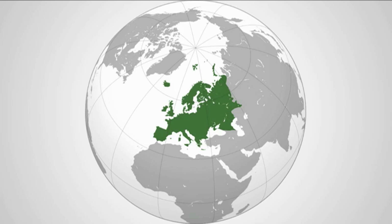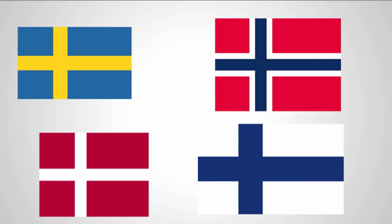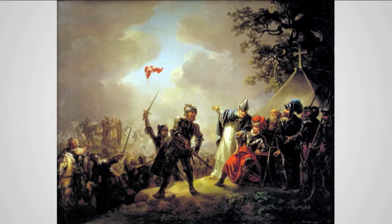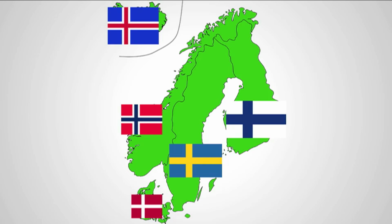First, let's start off in Europe, where many flags were simply inspired by their neighbors. The Scandinavian countries all share the creatively named Nordic Cross. Why is this? Denmark. Denmark's flag dates back to the Crusades and has been flown ever since. This flag design was adapted by other Scandinavian nations and is seen as a symbol of their heritage.